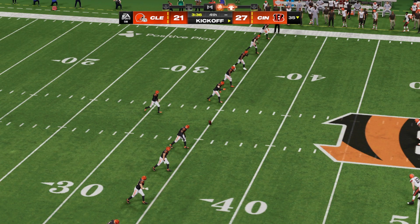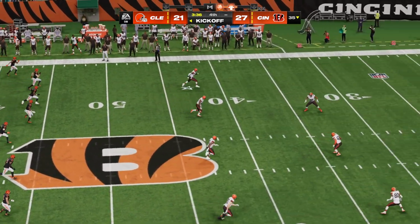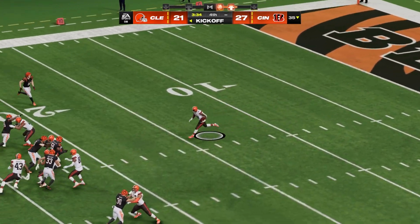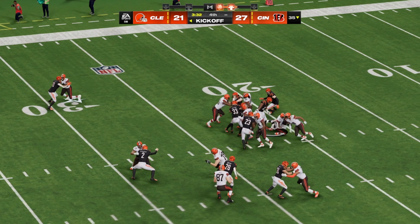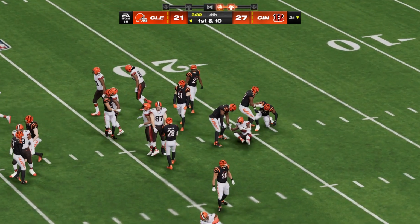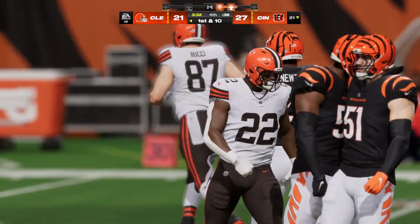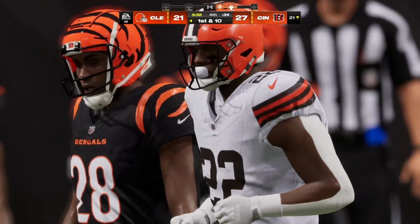So after the made field goal, here's McPherson to send this one away. Out of the end zone, here comes Hines. And tackled at the 21-yard line, so a net negative there of 4 yards. Cleveland offense making their way out.